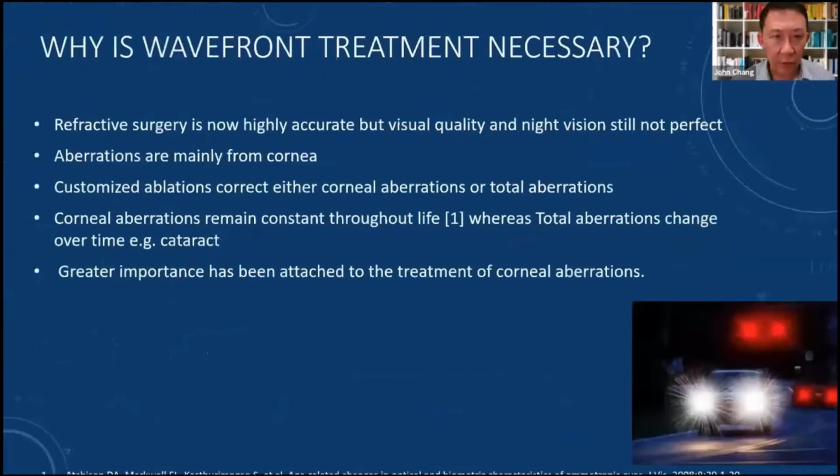Why is wavefront treatment necessary? Well, refractive surgery now is highly accurate, but visual quality and night vision is still not perfect. Now, aberrations, as you know, are mainly from the cornea, and the customized ablation, the wavefront cornea surgery, corrects either cornea aberrations or total aberrations. The cornea aberrations remain constant throughout life, whereas total aberrations can change over time because of vitreous opacities and cataracts. And therefore, greater importance has been attached to the treatment of cornea aberrations.